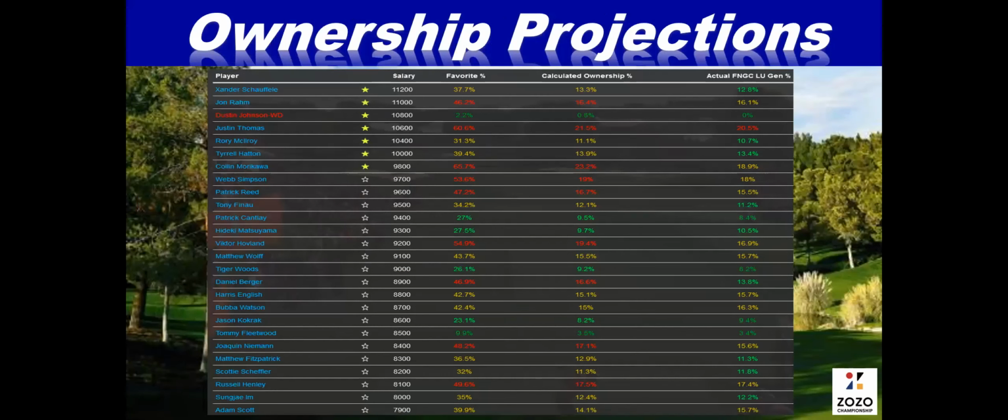And then lastly, I wanted to share these ownership projections. Again, this has come out of Fantasy National. This is their projected ownership, and it's pretty accurate to how things translate out. What they do is they calculate everybody's favorites that they're picking, and then when they build lineups and export them into DraftKings, that's how they're getting this information. And a lot of people that play the sport use Fantasy National.